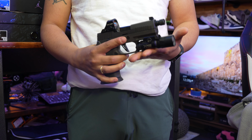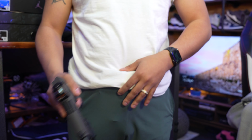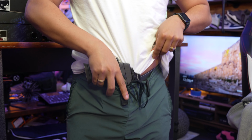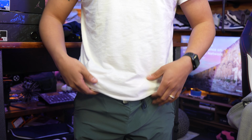This threaded barrel, you can suppress it. The Holosun sight is amazing as well, very crisp. The Surefire light, everything about this gun is beautiful. This is a solid gun, especially as an outside carry type of weapon. This is called the X Carry, though.